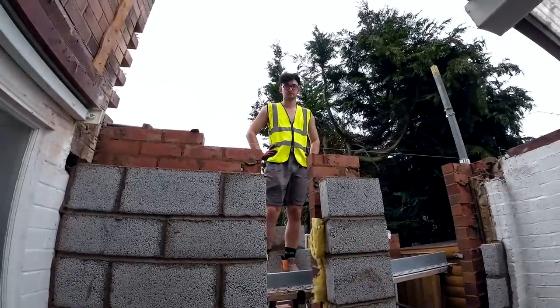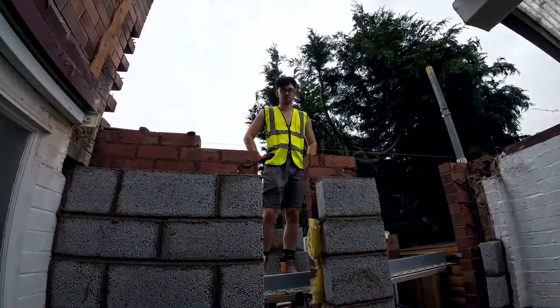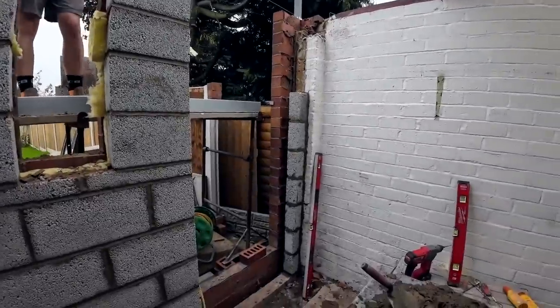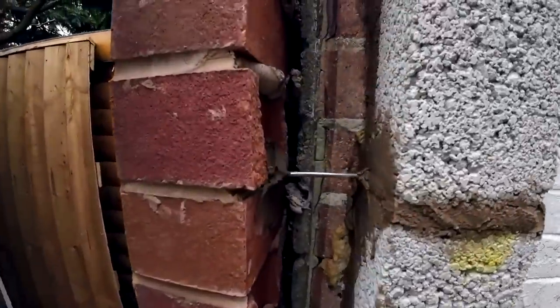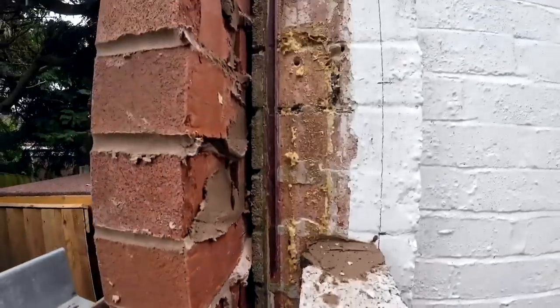Two steps forward, one step back, or one step forward, two steps back. Yeah, so I've nearly got that up. I'm putting bluebirds in every two. I'll put one across there. I'll probably put one of it there.